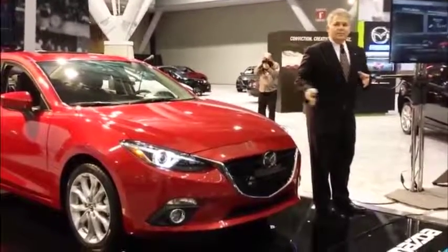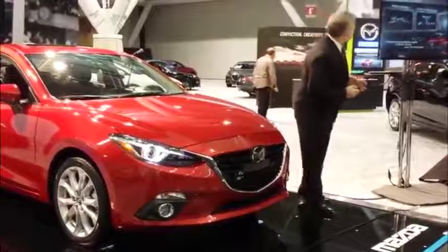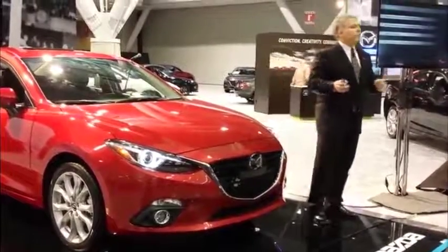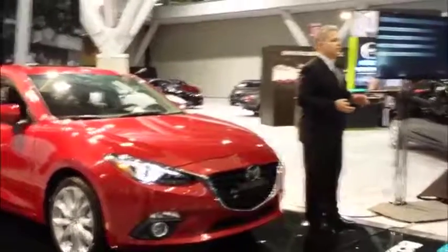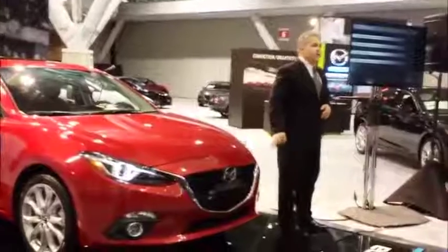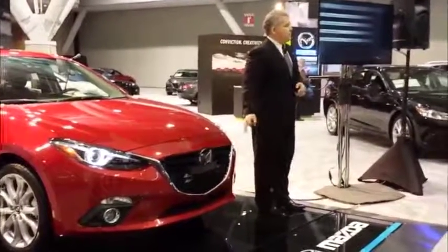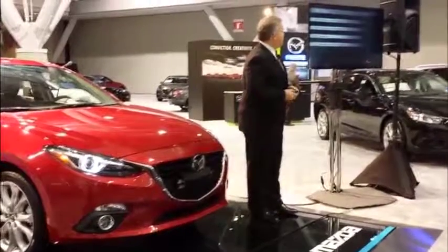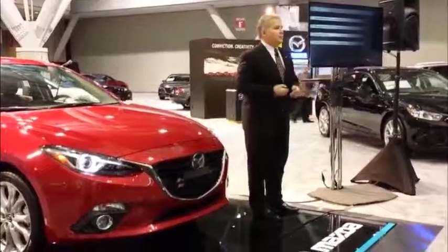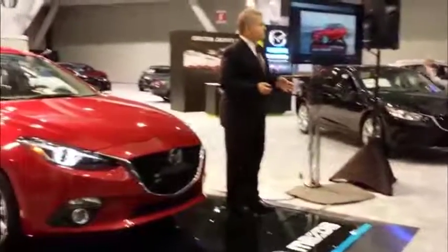Since it was introduced in 2003, the Mazda 3 has stood for 4 key values. The first is distinctive interior and exterior design. The second is fun-to-drive performance, great fuel economy, and then the last is class above content and technology. And this car is no different. In fact, I think we've upped the game on all of those features. Let's talk first about design.